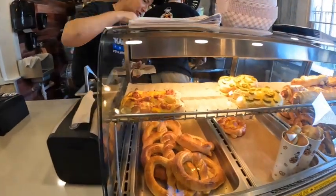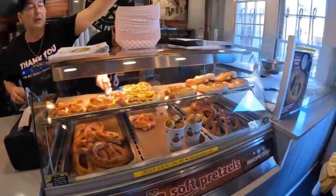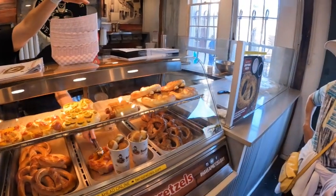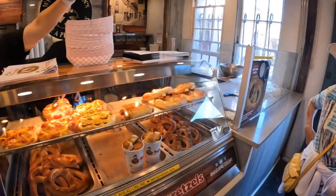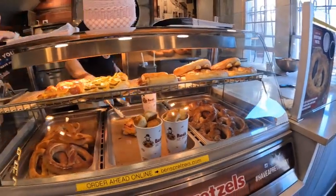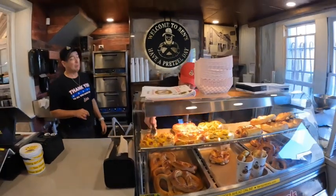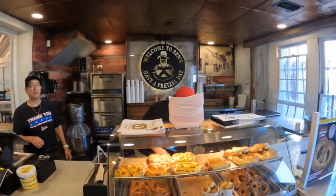Cheddar, pepperoni and cheddar, jalapeno and cheddar, the all beef hot dog. The one on the end is going to be the Dutch almond with a touch of brown sugar and coconut. Ooh. The one below that is the everything. That's the poppy seed, sesame seed, onion, and garlic. Wow, that's like an everything bagel. Yes, ma'am, exactly the same thing. It's just on a pretzel, not on a bagel. It smells delicious.